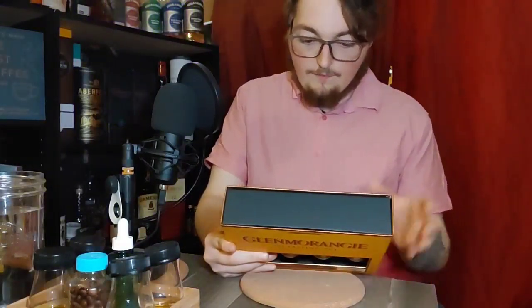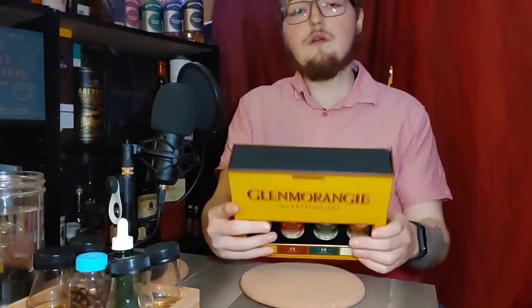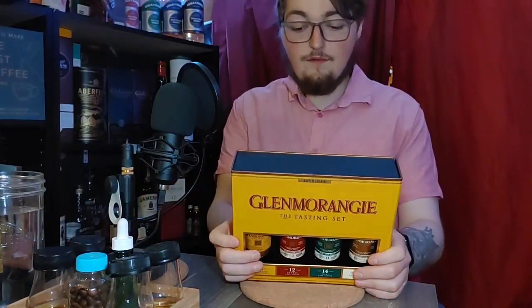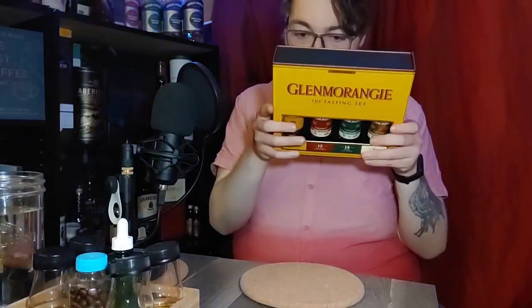Then we have the Quinta Ruben, which is the port cask finish. So port, another type of wine, it's Italian fortified wine. I'm not the biggest fan, but we'll see. This is my first port cask finish whiskey, believe it or not.